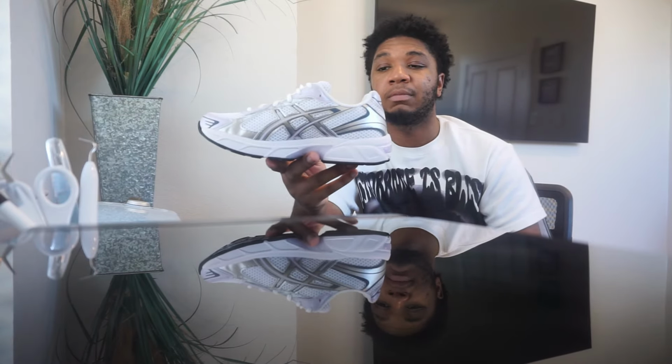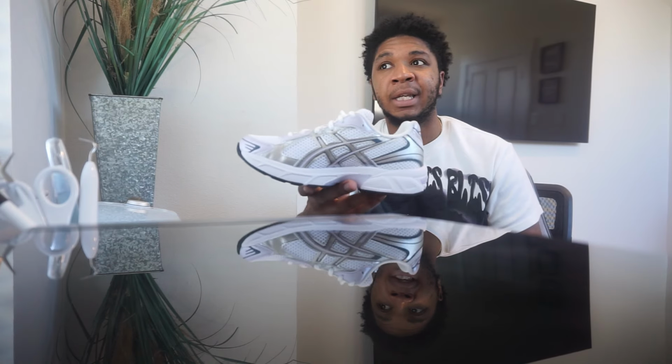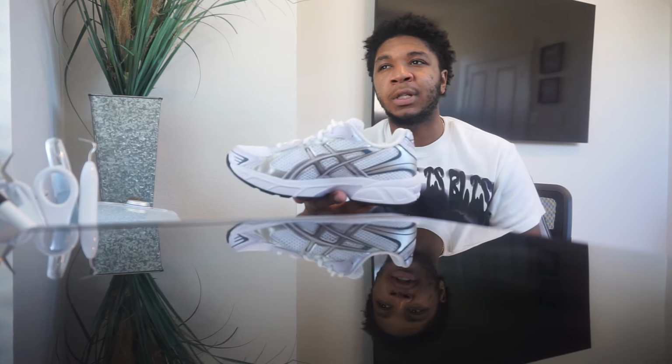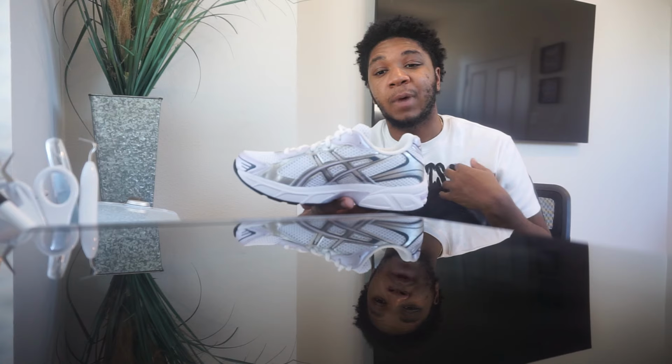I probably won't, as of right now, fall into the hype just because I haven't seen any colorways that I really gravitated towards. And if I'm just gonna get a plain colorway, something similar like this, but in a men's version, I think as of right now, New Balance has the better options for that.